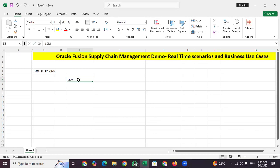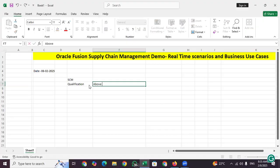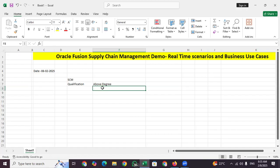For this training, if you are assessing whether you are eligible or not, and you want to go for a job based on this training, please remember the minimum qualification is about degree. About degree, it doesn't matter which: BBA, BA, BSc, BCom, MBA, MSc, MA, PhD, MTech, BTech, MCA, any degree. If you have this qualification, you are eligible for this training and placements also.